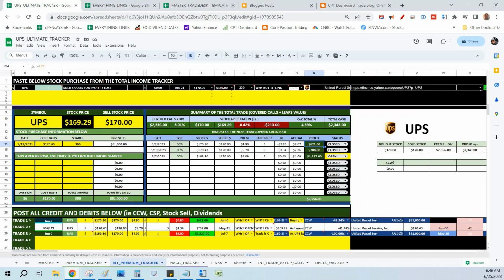So we're managing the trades. We're being active with the trades, but we don't do one and dones. I absolutely love spinning these plates of profit. UPS is a tool in my toolkit, and I'm going to use it as many times as I can as long as I own it.